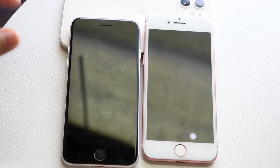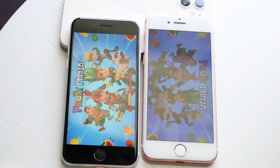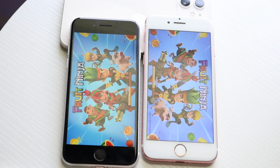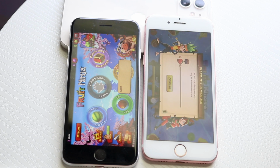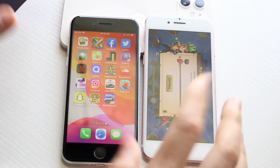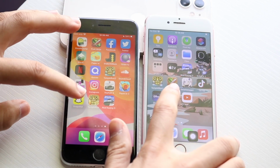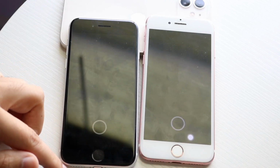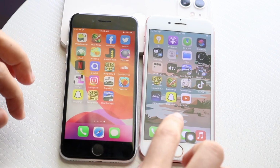Now, I'm hoping they both have the same panel because there's a chance they may not. And it does look like the iPhone SE2 is the faster one, followed by the iPhone 7 a little bit later. Not a big deal. Let's go and hop out of this one. Let's go and get into Snapchat, 3, 2, 1. And I do have Genshin Impact, which is a big game, so we'll go ahead and load into that one as well. Did the iPhone 7 open that one up?